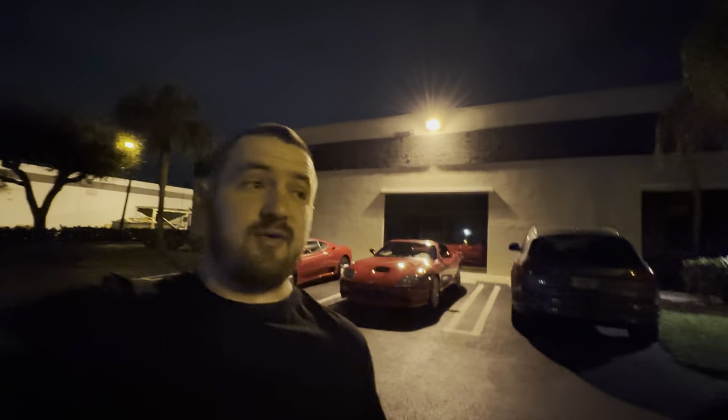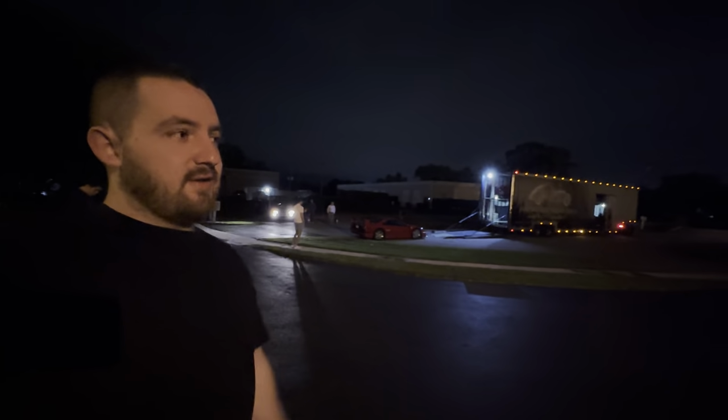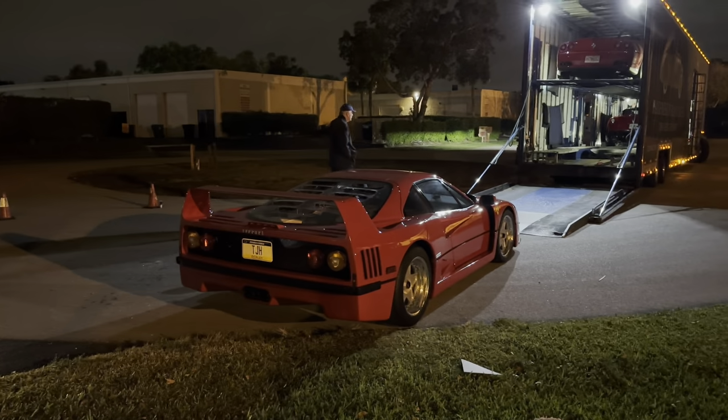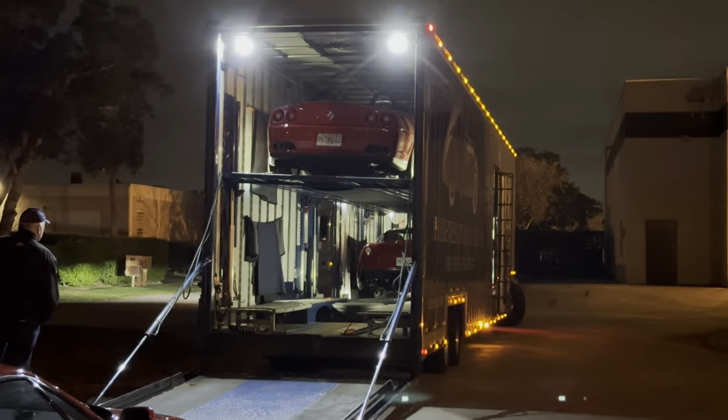Hey guys, so it's day three of our trip. Today is Cavallino. Today is the actual day. So we're loading some cars right now. We have a 5.5 360 here, and then the F40 right there getting loaded onto the truck. The F40 is up next, but in the trailer we already have the Barchetta, the GTO, and a few other cars.